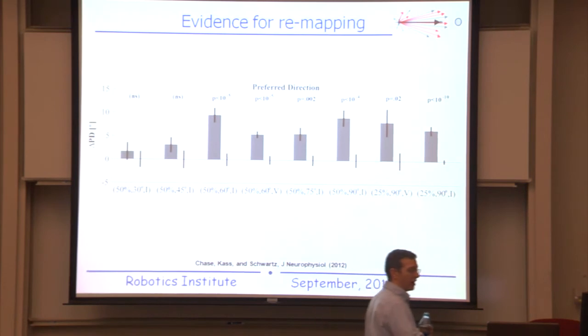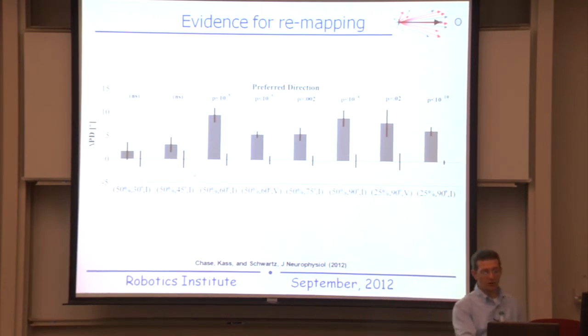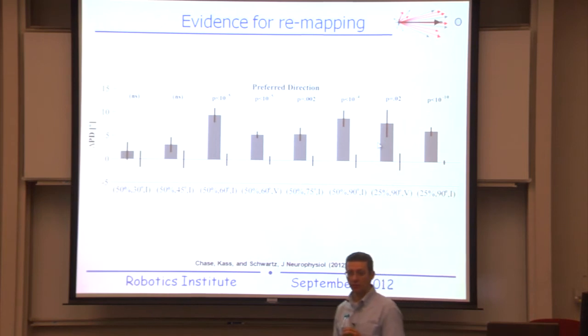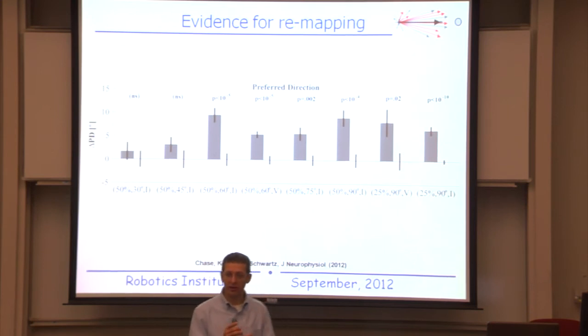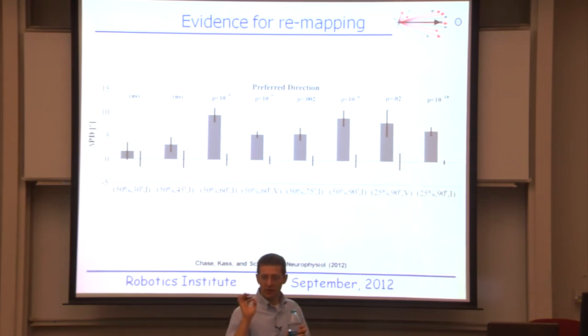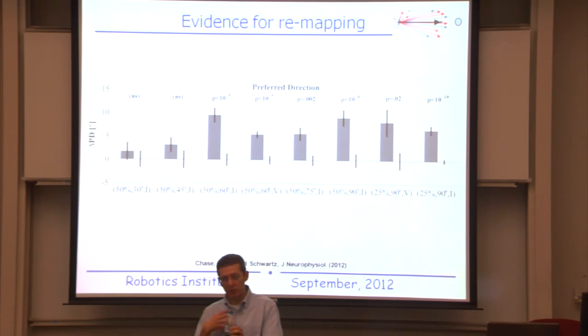And the answer is that across almost every one of the experiments that we ran, that turns out to be the case. It's a relatively small effect, between 5 and 10 degrees, but it's statistically significant in almost all cases. And so the monkey is able to solve this credit assignment problem to some effect. He's able to identify the subset of cells that we perturbed, and he's able to selectively change their tuning curves.